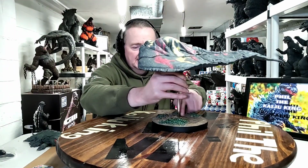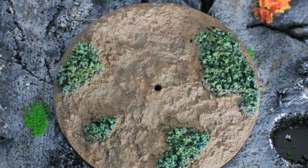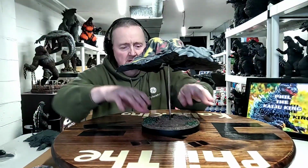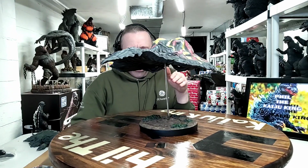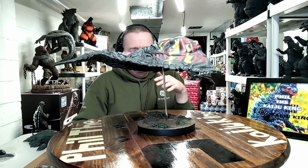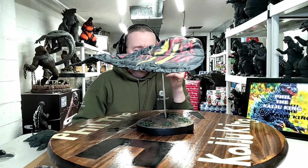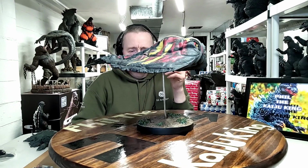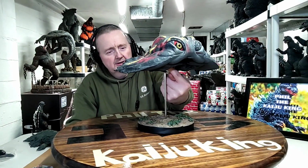Of course, you got your base. It's a nice little ground type base, brown dirt and some green foliage on it, depicting the earthy flatlands before the mountainous area where they fought a lot of their battle in the film. It's a pretty awesome little base there. Then you got your metal rod that hooks into it. There's a hole underneath in Hedorah there.